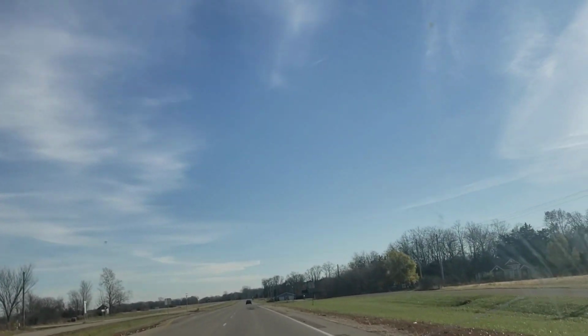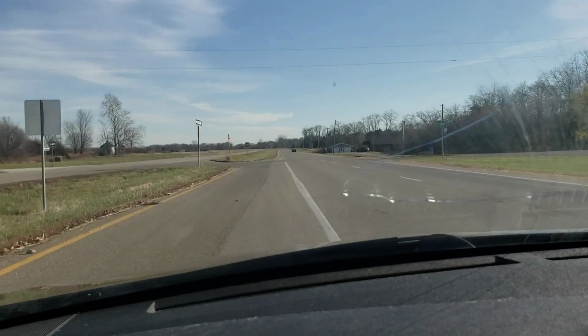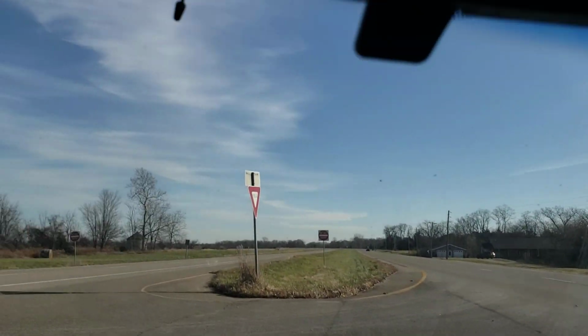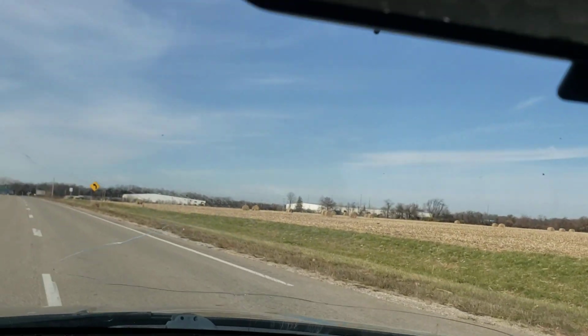Brakes are good and solid, no grinding, no vibration. They're really responsive, like immediately you push on the brakes and they are there. And turning, there's no CV axle noise or ball joint noise.